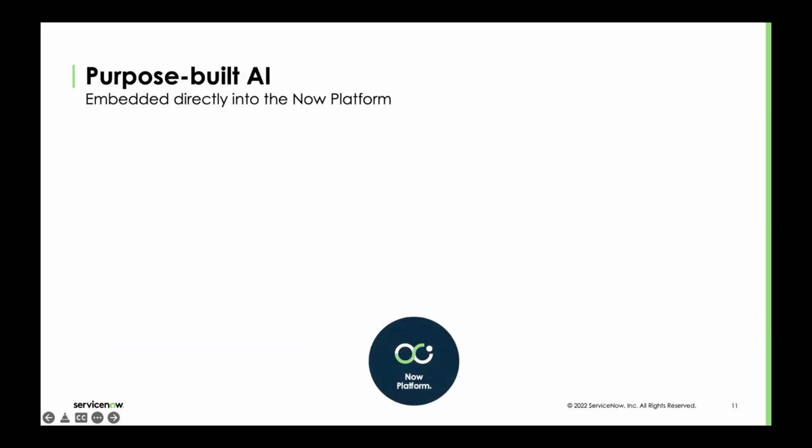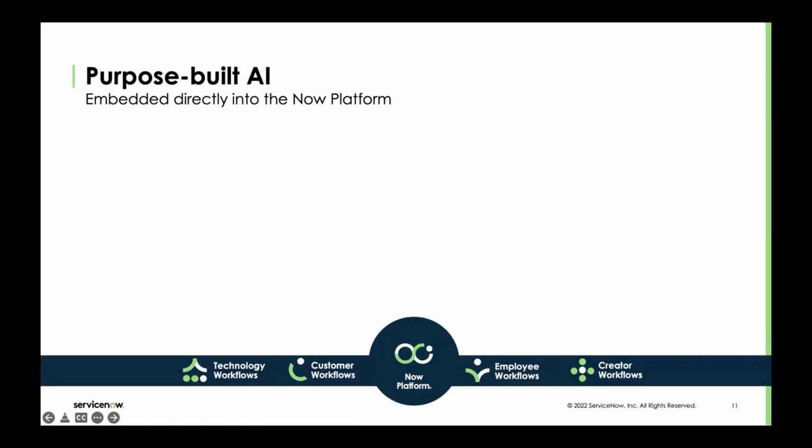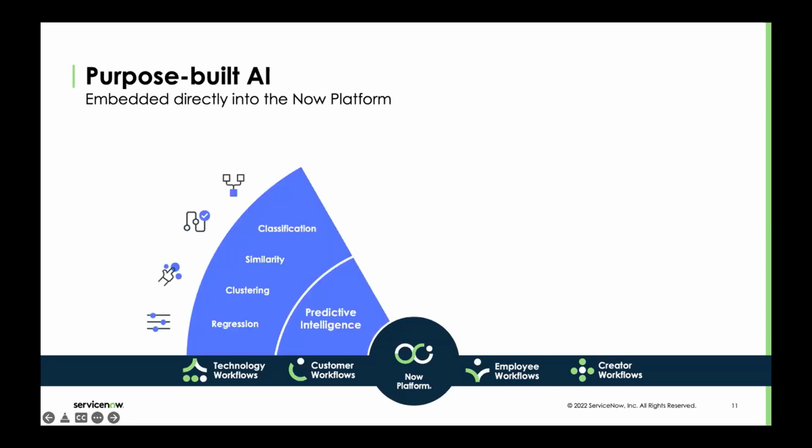Now let's have a look at ServiceNow purpose-built AI. So what we have first is the Now platform in the middle. Our AI and ML is built into the platform on the same layer as our technology workflows, customer workflows, employee workflows, or creator workflows. It can be used across all workflows that we have on the platform. And we have there three kinds of purpose-built AI.